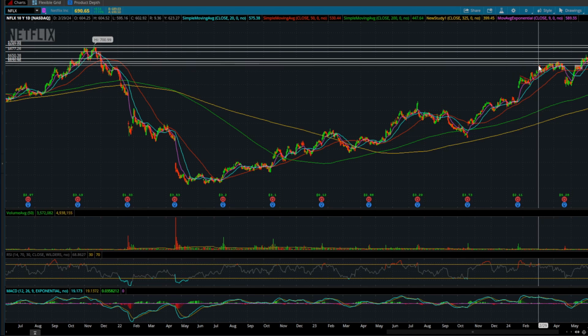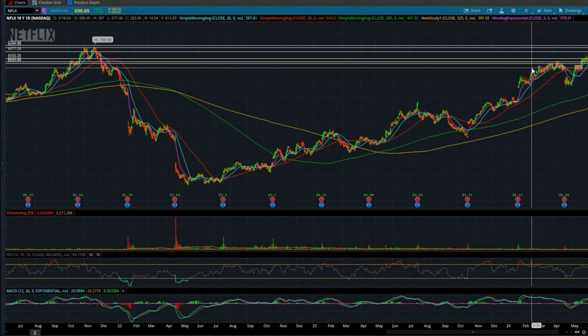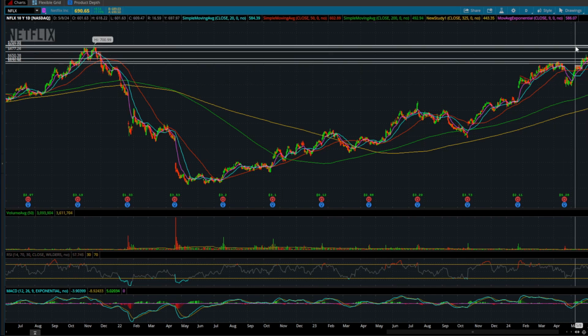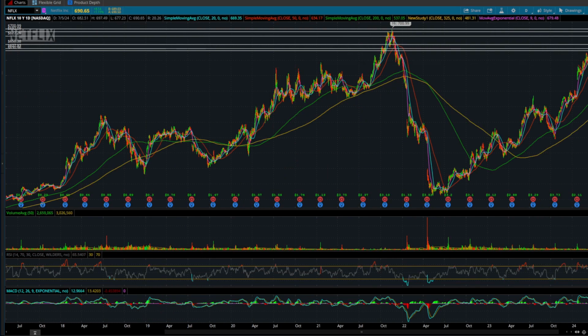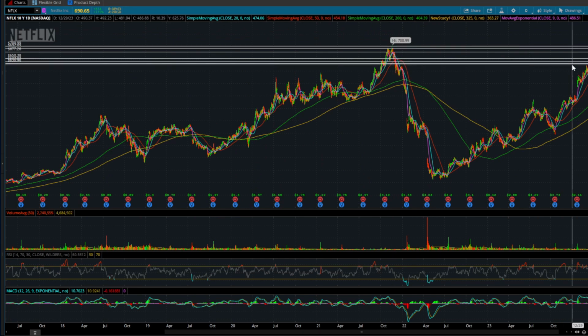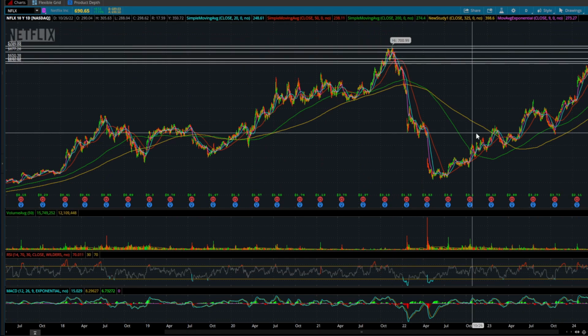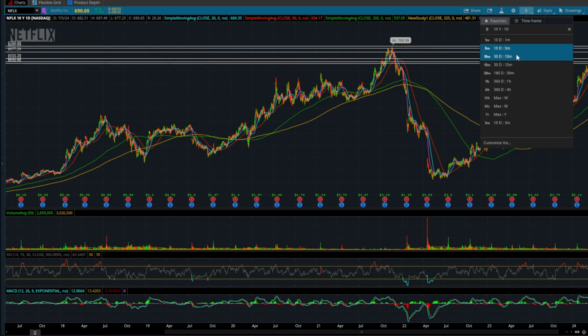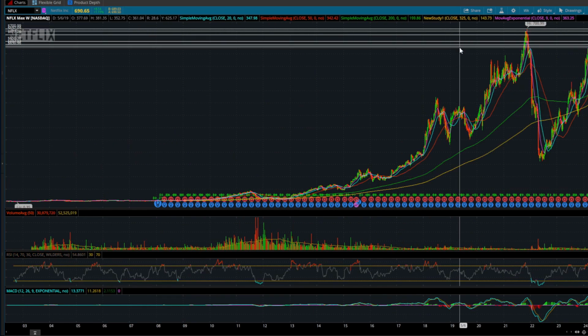I might even swing some monthly contracts a month or two out to try to get the whole move on this thing. But if this breaks 700, I think it's going to go crazy. This is a huge cup and possible handle breakout. Looking like we made this cup on the daily. We might be breaking out here soon. So that is what I'm looking for on that one.